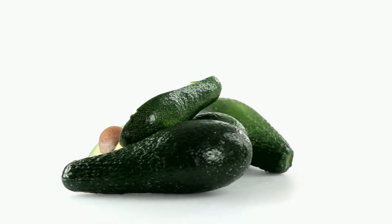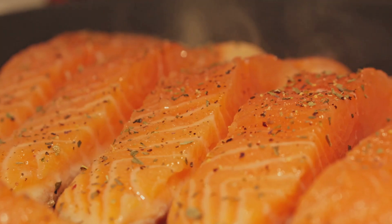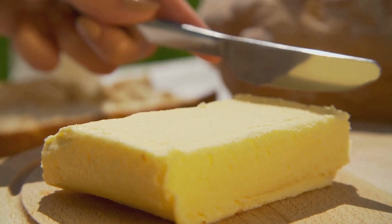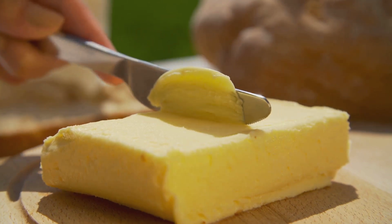Healthy fats like those in olive oil, avocados, and fatty fish, such as salmon or mackerel, are heart-friendly. These can replace saturated fats found in butter or processed snacks.